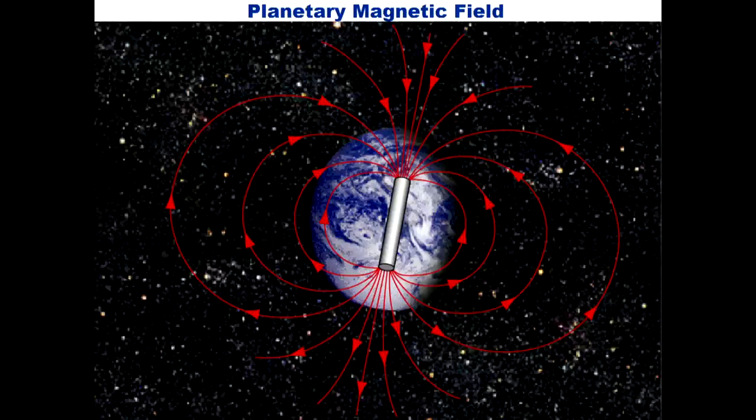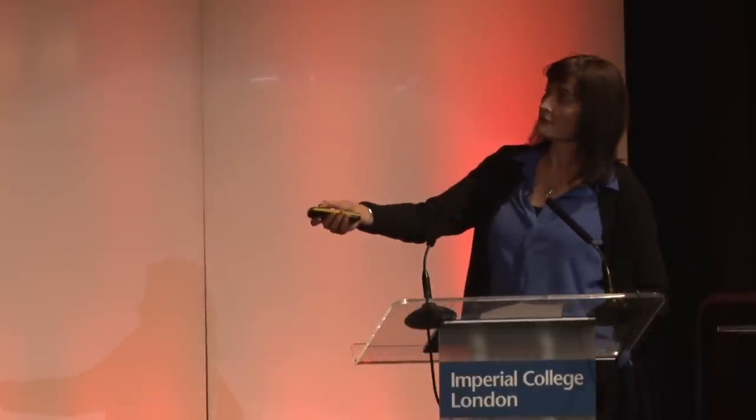One way to think about the magnetic field, we know it's generated in the deep interior. It's a little bit like having a dipole magnet in the deep interior. If you think about it, if you had a piece of paper, you had a bar magnet underneath a piece of paper, and you put iron filings on top, those iron filings are going to lie along the lines of force of the magnet. And that's essentially what we're seeing here. If we could see the magnetic field of the Earth and of Saturn, then this is what the lines would actually look like.